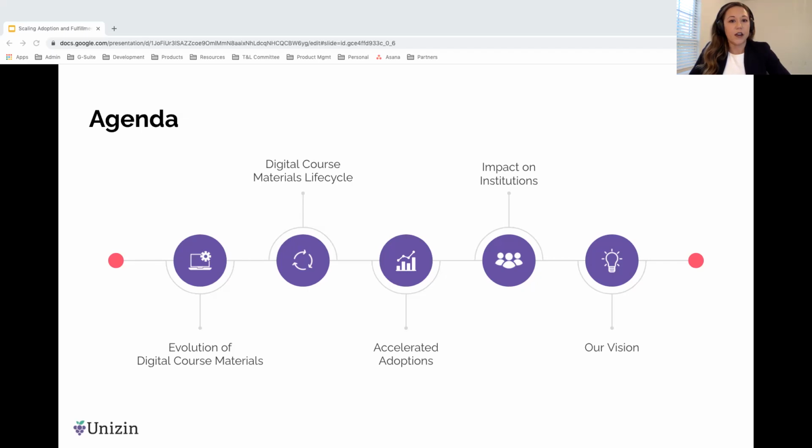Next, I'll illustrate how the pandemic has accelerated learning tool adoptions and the impact that this has had on institutional IT, faculty members, and instructors. And finally, I'll share how Unizin envisions solving these challenges for learning tools by partnering with our member institutions and our marketplace vendors.